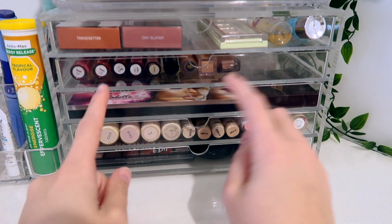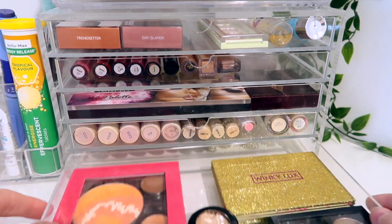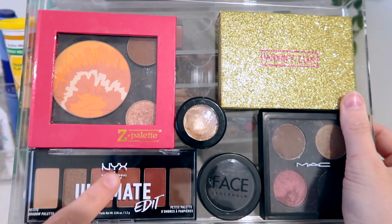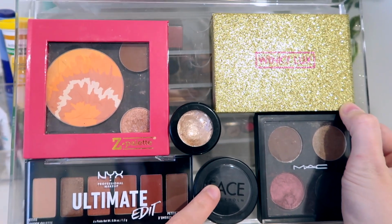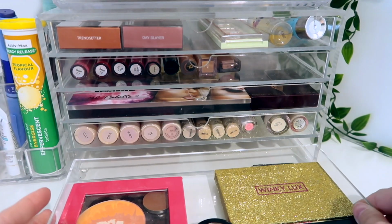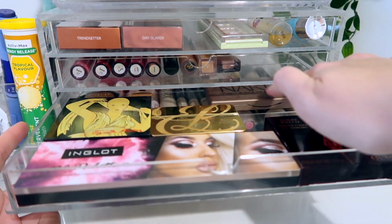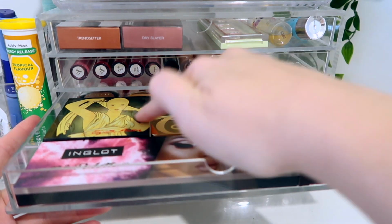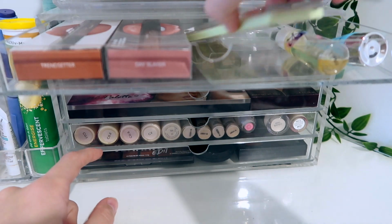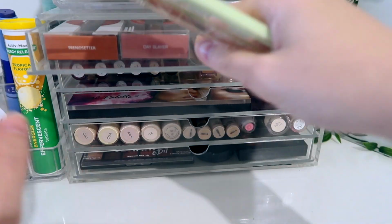And then over in my little drawers I have two drawers that have my minis in it, like my little mini palettes. So we have a NYX one, Face Stockholm one, Makeup Revolution, MAC, Winky Lux. And then in this drawer we have Charlotte Tilbury, Urban Decay, Estee Lauder, Inglot, and then Elizabeth Arden. Oh, and there's one here, which is a Pixie one. Just looks like this. So that's all of my mini ones.